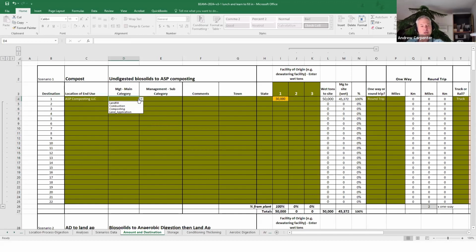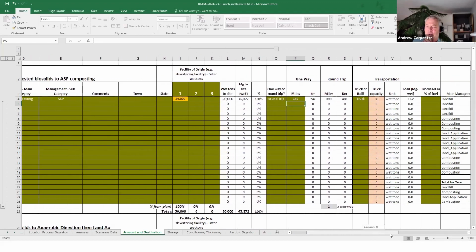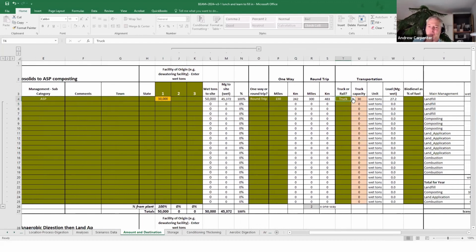And so in this case, we're going to composting. We've got 4 main categories: landfill, combustion, and that's going to include pyrolysis, incineration, gasification, and then composting, which we're doing in this case, and then land application. So the main category is composting. The subcategory in this case is aerated static pile. I've already determined we're going to account for a round trip because it's not necessarily going to have a backhaul. And that aerated static pile biosolids composting facility is going to be 150 miles from where it's being generated. Last thing you have to fill in here is whether it's truck or rail.